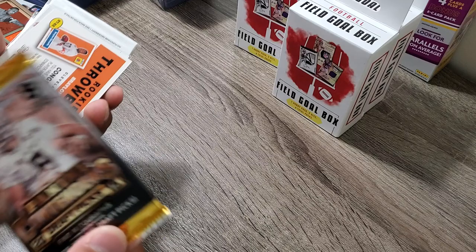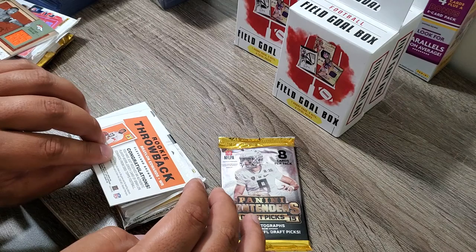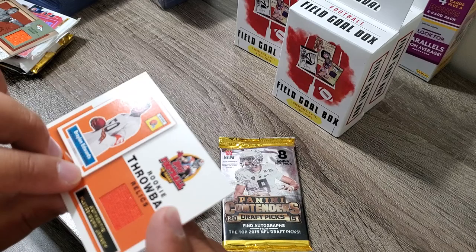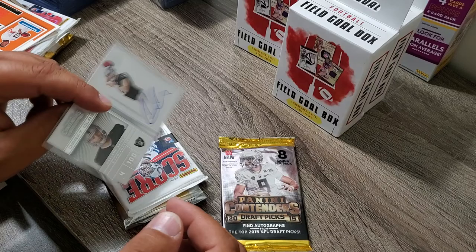Another 2015 Contenders. Rookie Throwback. Oops, almost dropped it. Better put them down. Rookie Throwback, Braylon Edwards. Topps football. Huh. I haven't seen Topps football in quite a while, actually. Very nice. Authentic player worn jersey. Too bad it's the Browns, though. I'm a Steelers fan, so I might just give that one away.